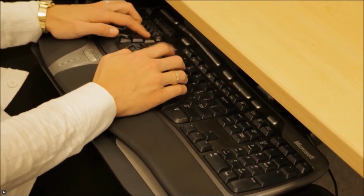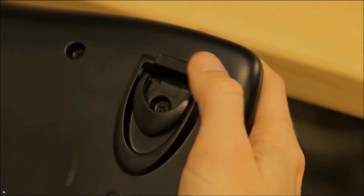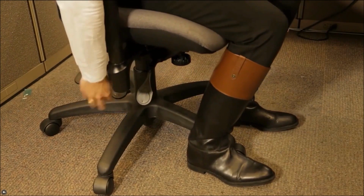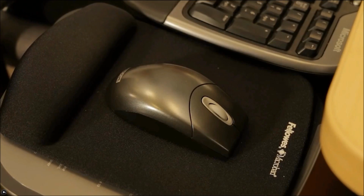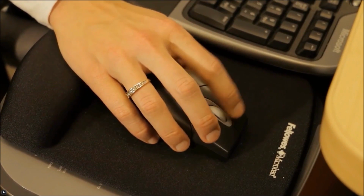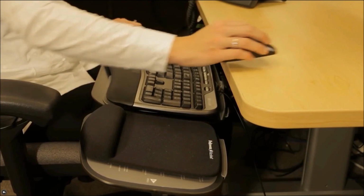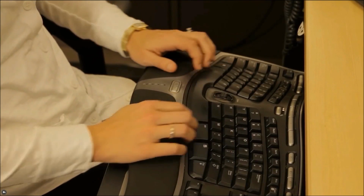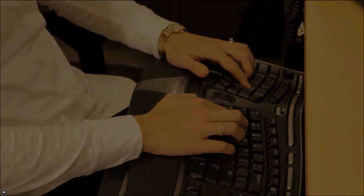A wireless keyboard offers the most flexibility. If the keyboard has legs, don't use them. If you don't have a keyboard tray, adjust your chair or desk height to get your arms and wrists in a neutral position. Choose a wireless mouse that fits your hand comfortably and keeps your fingers relaxed and slightly curved. Place it close and level with the keyboard. Remember, the palm rest is for quick breaks, not for support while you're keyboarding.